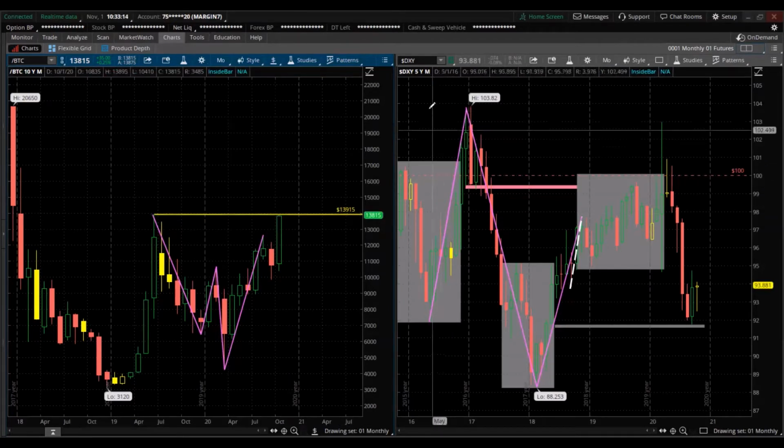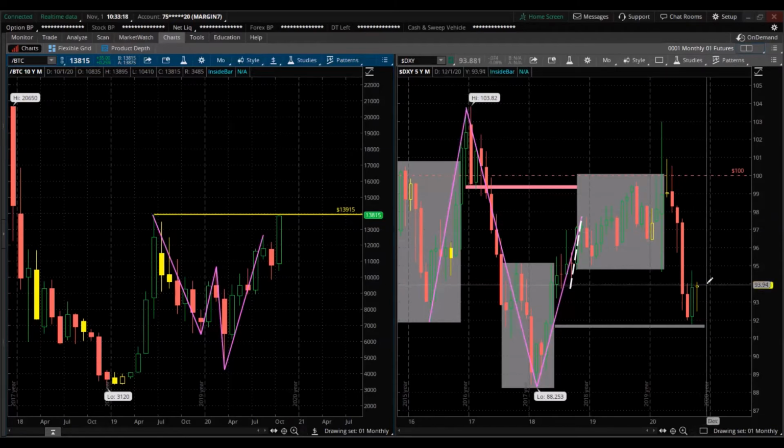Now we're looking at the US dollar index. Again, each candle here represents 1 month. US dollar index is comprised of several currencies. The most heavily weighted currency in the US dollar index is the euro. More than 50% of the US dollar index is weighted to euro. Number 2 is the Japanese yen. Third is the British pound. Fourth is Canadian dollar, and so on and so on.